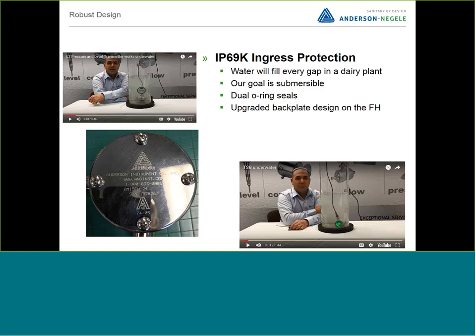Another piece that's important here as we think about some of our more legacy products, as we're making these improvements, we've taken something like the FH, which in the past had some issues specifically around the backplate, where we started to learn out in the field that it wasn't maintaining that water ingress protection through its full life. We changed to this 4-bolt backplate design to be able to ensure that the product will stay waterproof for a long period of time. So in the next couple of days, you will be seeing us posting a video similar to the two that are up here with our FH underwater as well.